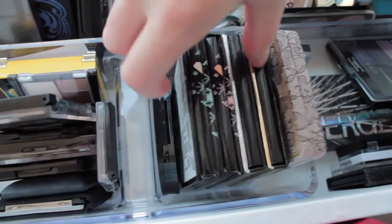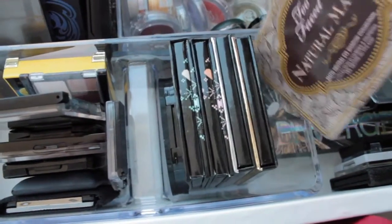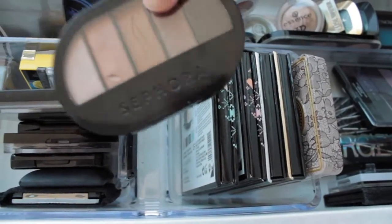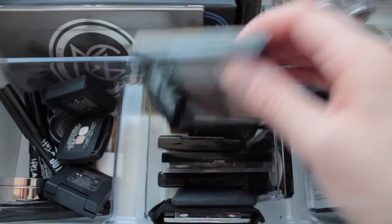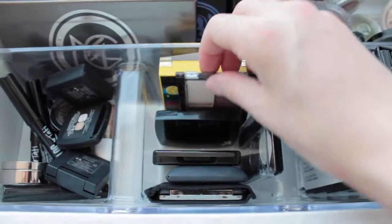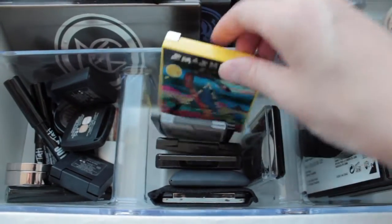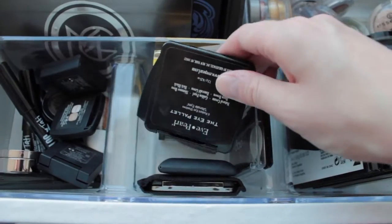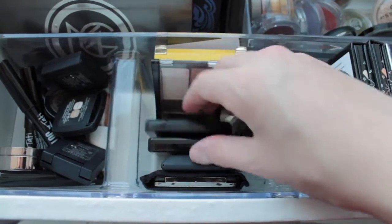These are my kind of square-ish palettes. So these 4 here are Body Shop. This is my Too Faced Natural Matte. This is a little Sephora one. And then in here are like quads and smaller ones. So I have the 2 Fleur de Force palettes. This is a Maybelline one, Smashbox limited edition. I have a couple of Eve Pearl ones, which I really love, a Lancome.